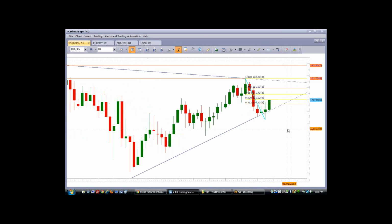Okay, Fib, it's now heading towards the 50%, 131.02. First target is about 131.40. It will easily do that today if it wants to, or even tomorrow. And then the next target will be about the 132 price area and beyond. So that's a very good trade as well.